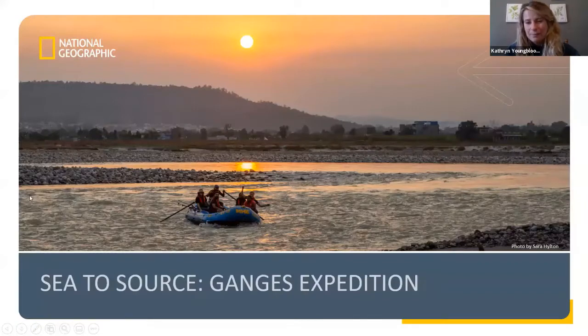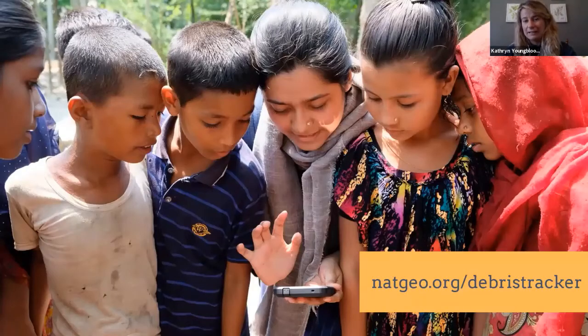A couple examples of what we've used this app for. So we used it on an expedition with National Geographic along the Ganges River in 2019. So as part of that effort, we collected data on over 100,000 litter items. And we also got to work with schools and had them involved in collecting data. So this is a really great project to be able to do with kids. It's very accessible. We have people from middle school up to, really any age collecting this data. So it's really been a very big global effort.